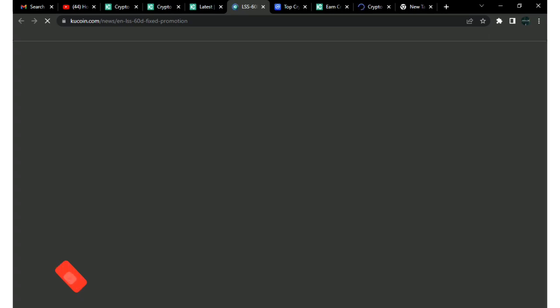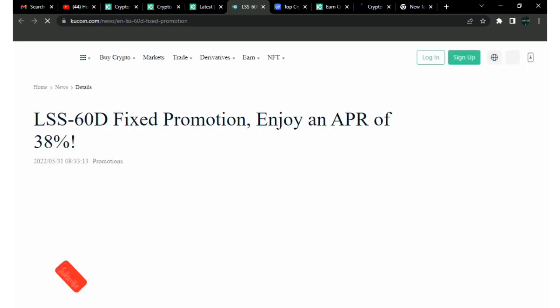Now, you can also register an account anytime and start getting access to these benefits. But while this is loading, I'm going to show you guys how to go through with this on your mobile devices, so you can easily earn on your mobile devices and push through with it. But before that, we have the LSS.